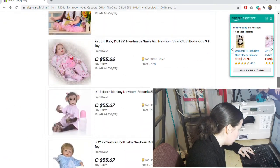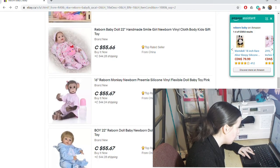A monkey! That just looks like a stuffed animal to me.